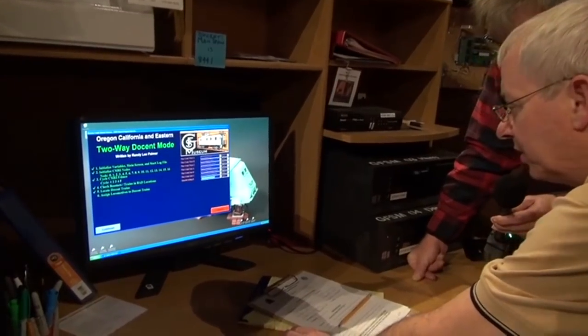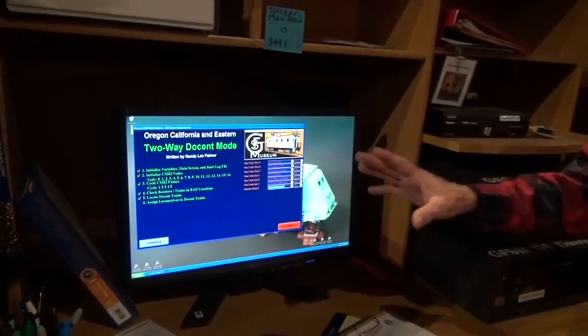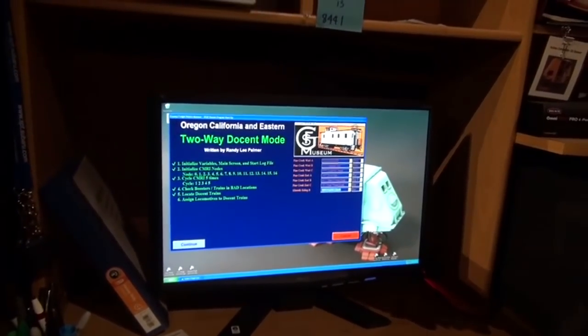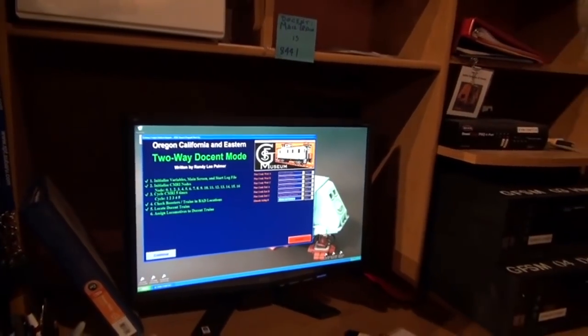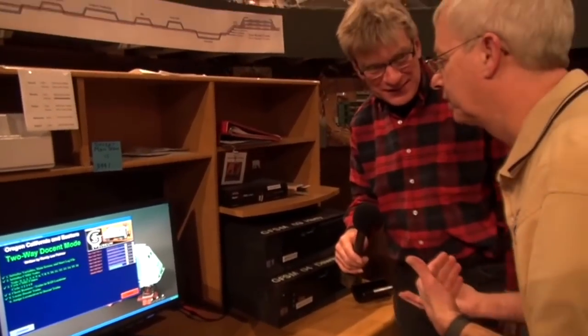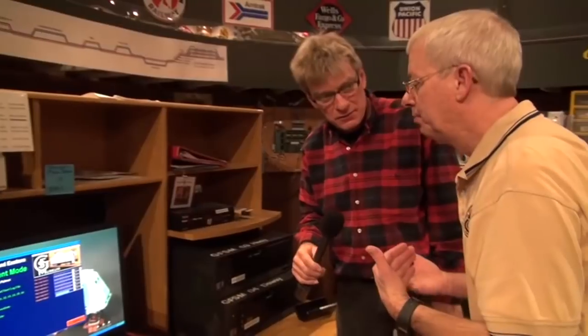Now let me ask you, is this a system you've designed here where you could actually turn it into a product for model railroaders to use somehow? We've discussed this. This is actually custom written for the Colorado Model Railroad Museum. But the theory could be applied to other railroads. It's the same theory, you'd just have to tell it what the tracks look like.